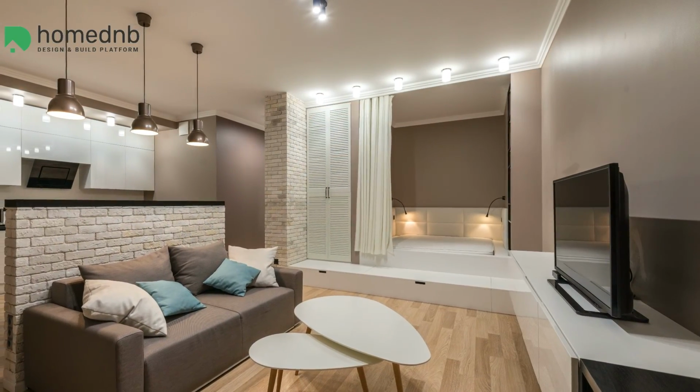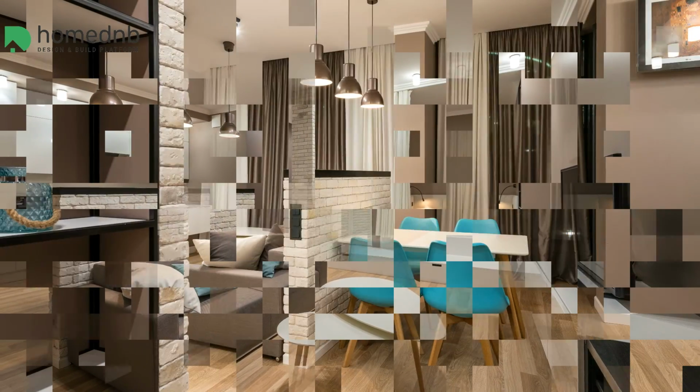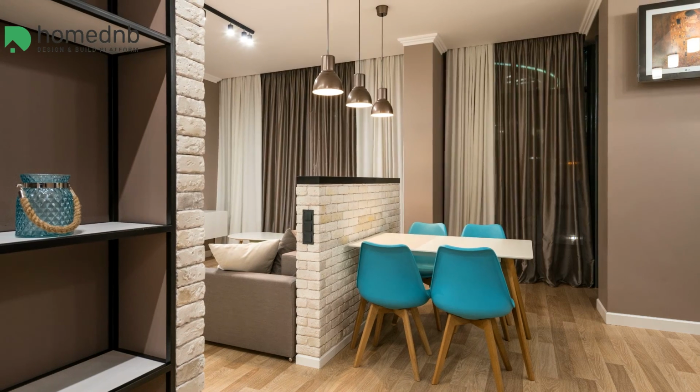Whether you want to modernize the cooking area or need some changes in the bathroom, you can get your desired space with our trusted and reliable professionals.